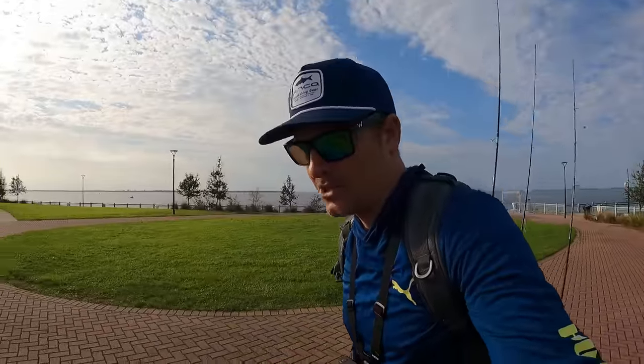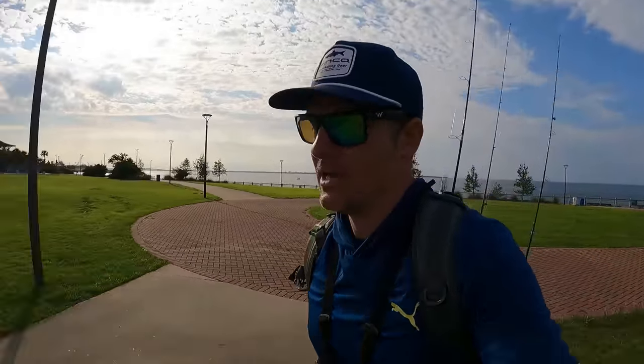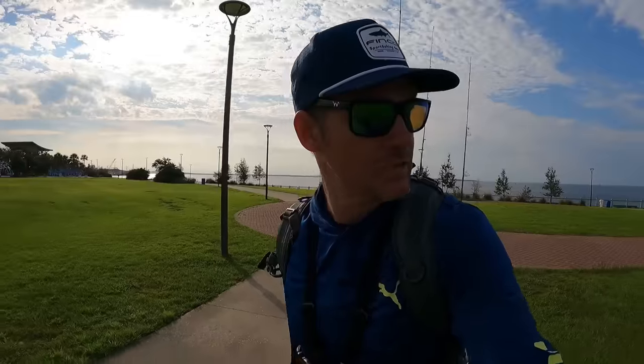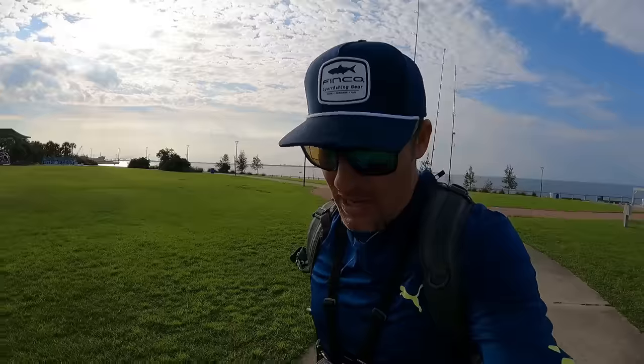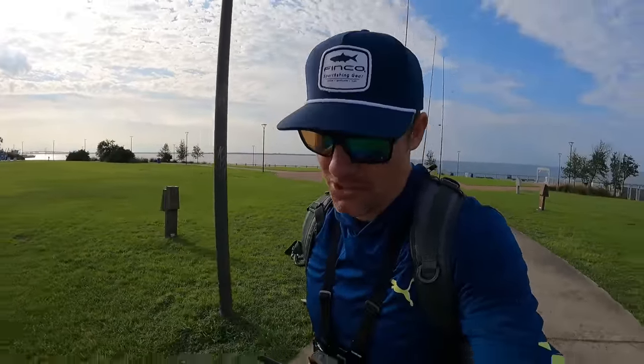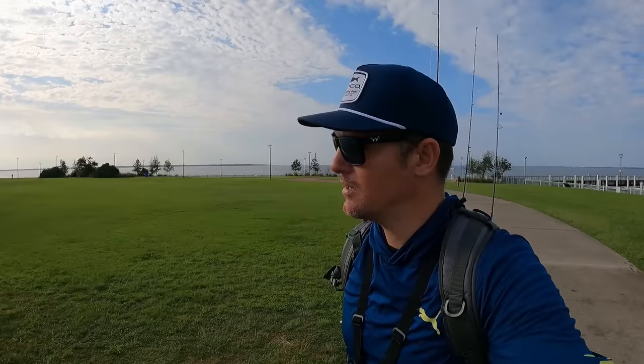So I'm dealing with an issue right now. We've got all these really nice crabs for bait, but we're wasting them because there are literally 10,000 pinfish down there. Every single crab that I'm dropping down to the bottom gets eaten by pinfish within 20 seconds. Even a whole blue crab. So I gotta change locations. Wanted to make it happen here, but there's just too many pinfish.